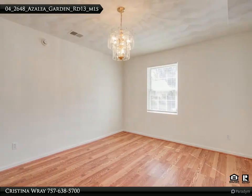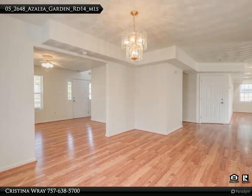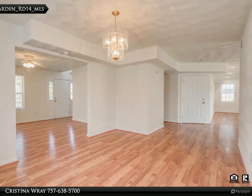Established neighborhood. Just minutes to shopping, restaurants, and interstate, connecting you with all of Hampton Roads. Move in ready and ready for you to call it home.